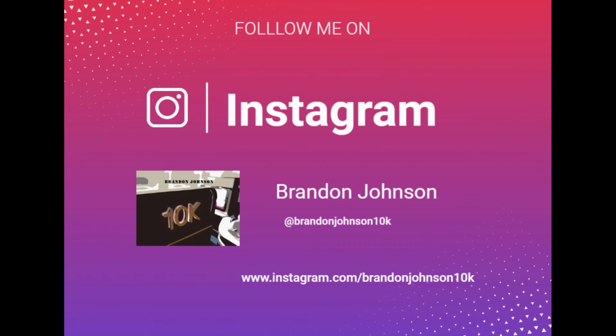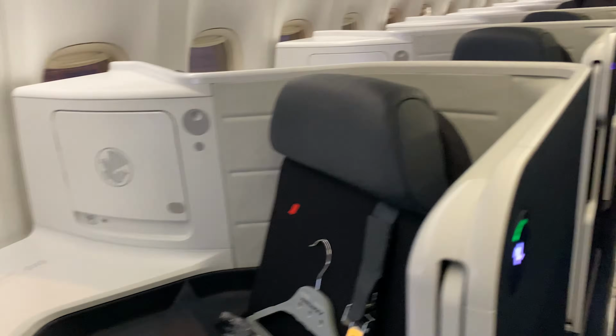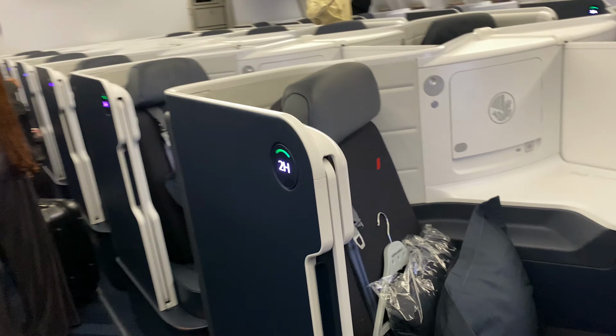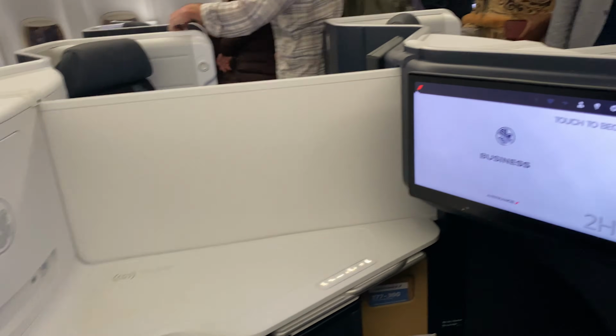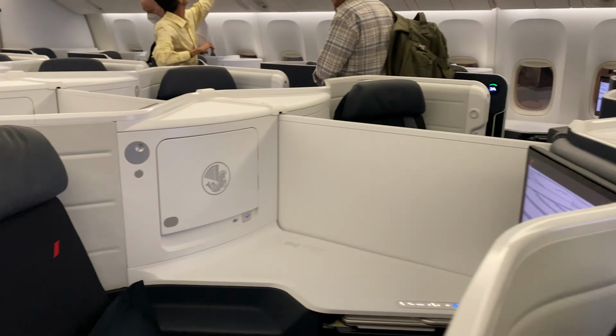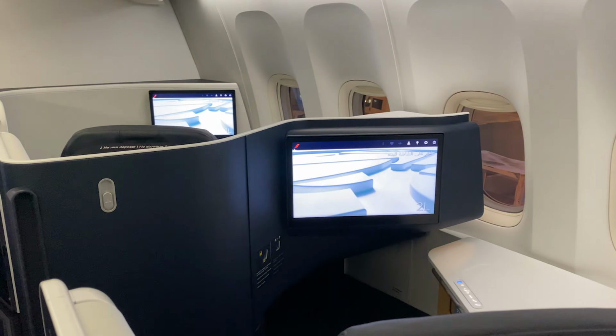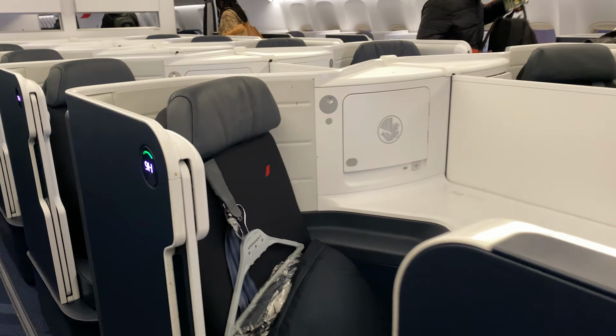So yes, I booked a last minute trip in order to take a look at the new business class here. As you can see, me walking through the cabin. Now this new business class is currently on 3 777-300 ERs. Now these are 777s that do not have La Premiere, the first class.